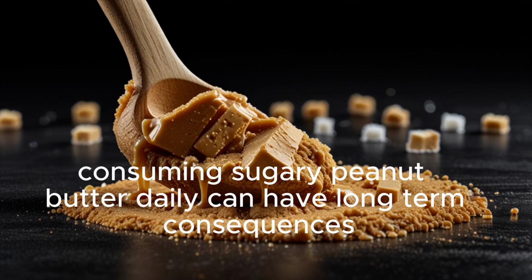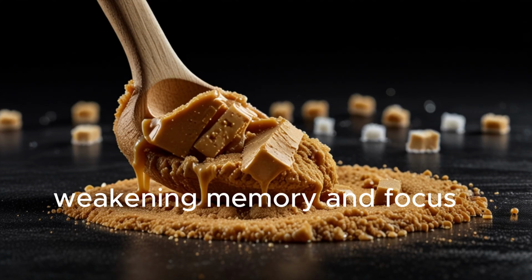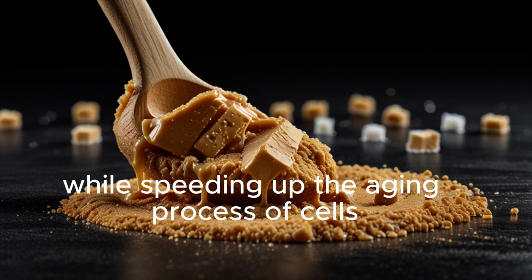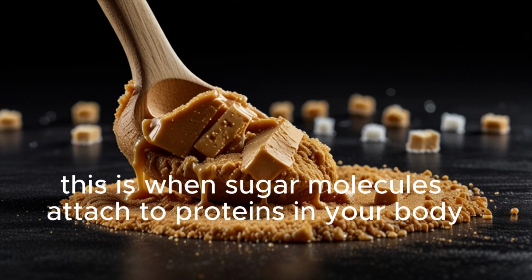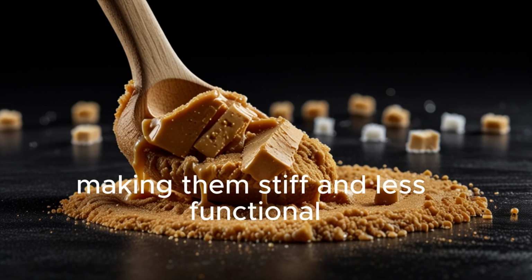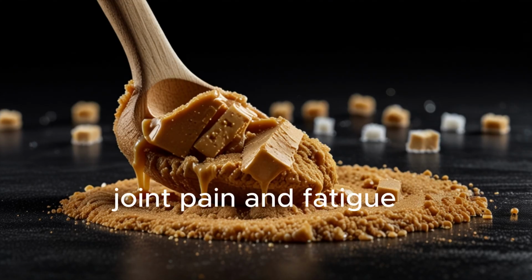Sugar also affects brain health, weakening memory and focus, while speeding up the aging process of cells through a phenomenon called glycation. This is when sugar molecules attach to proteins in your body, making them stiff and less functional, which contributes to wrinkles, joint pain, and fatigue.